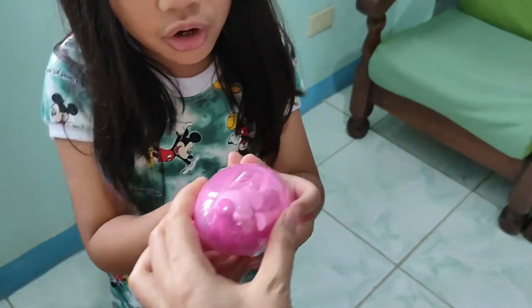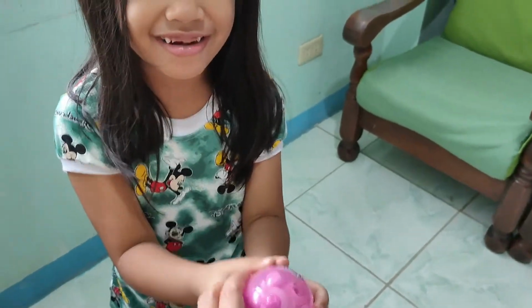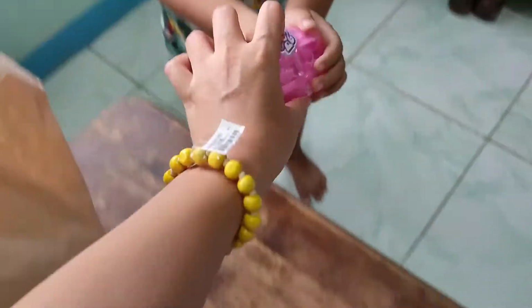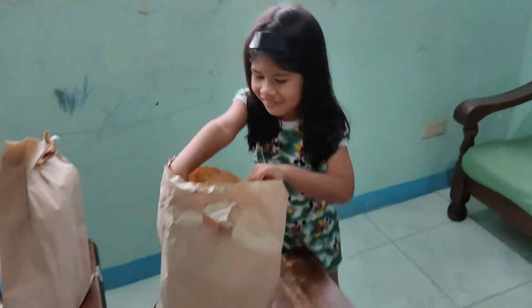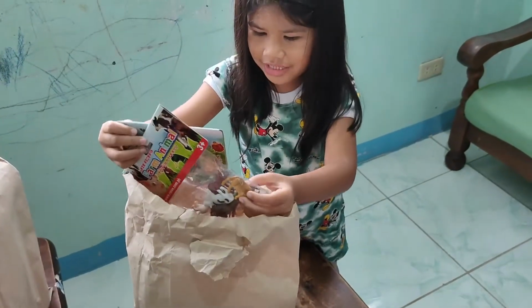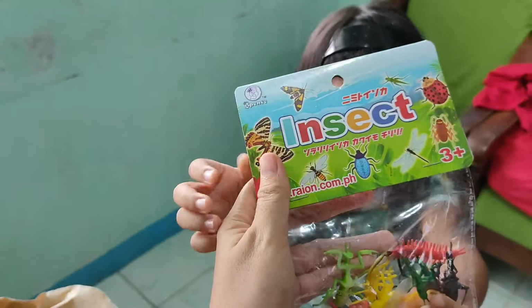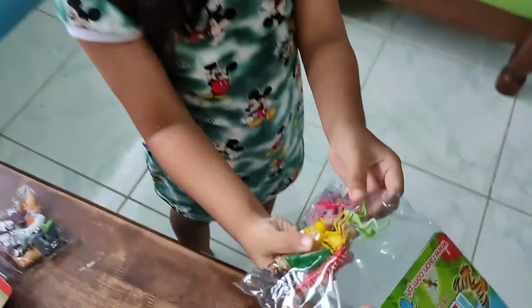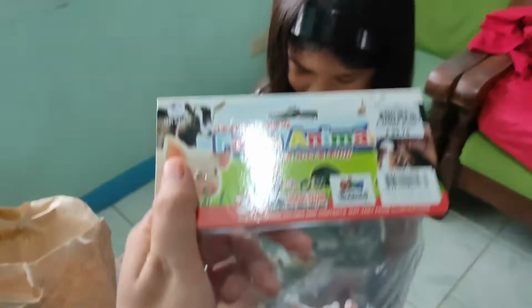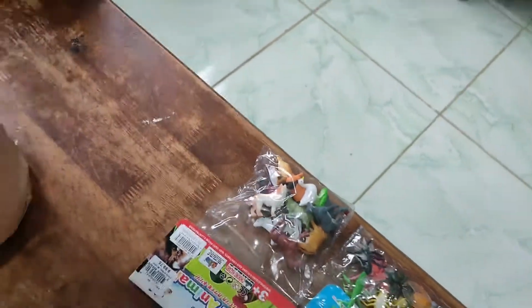Oh, what is this? Oh, you got Pinkie Pie. That's Pinkie Pie because it had curly hair. Wow, you like this? Yes, because it had Pinkie Pie. Oh, put it here. My Little Pony. Next. Next is insects. Correct. This kind of insect. Look at that. Farm animals. I see browns there. See the Pinkie Pie one. Next.